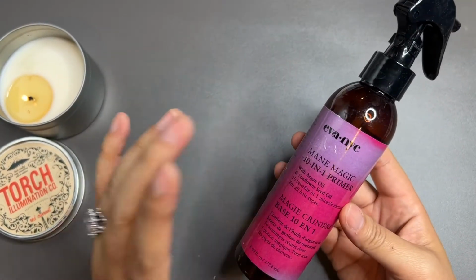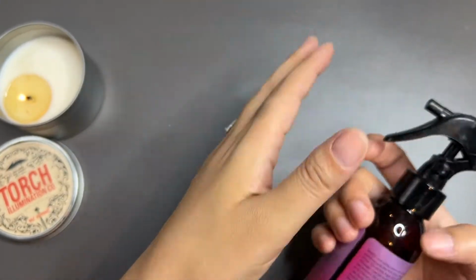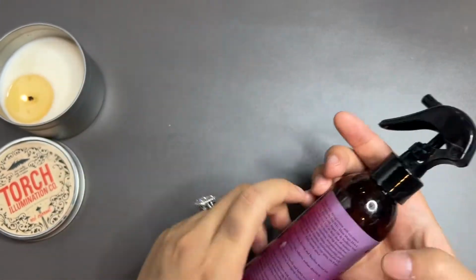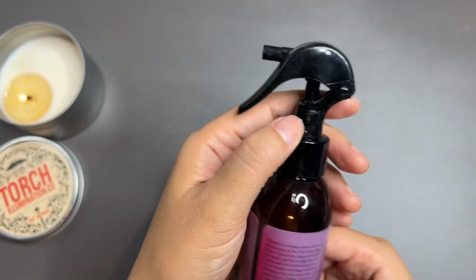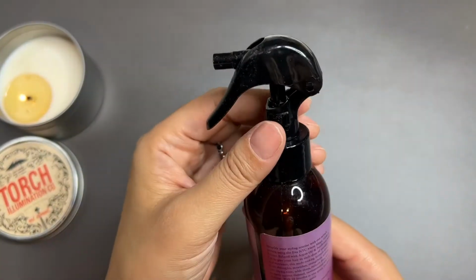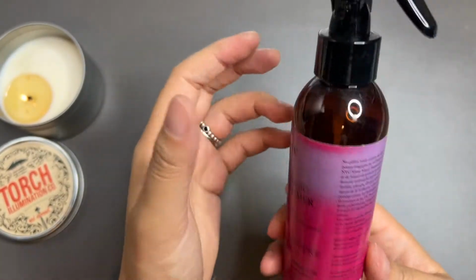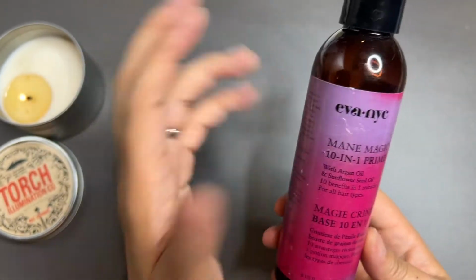Oh, this is one of my favorites. The Ava NYC Main Magic 10-in-1 Primer. It has this beautiful little spray gun action. It goes out into a fine mist. It has like a smart lock, so if you're traveling, this one's kind of cool. You just push it and then it won't pump anymore, which is great. I think they have since repackaged, but everything in the Ava NYC line smells amazing, is amazing.